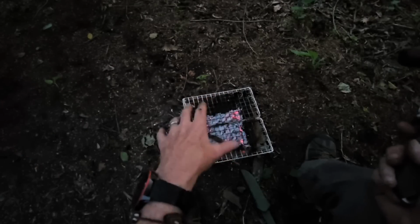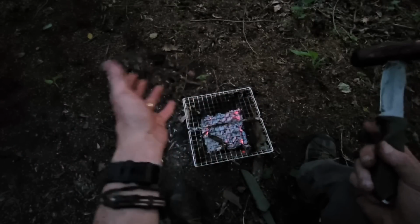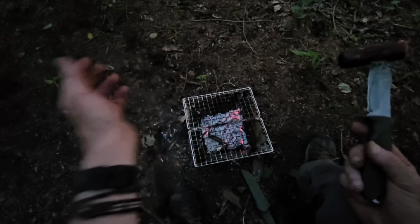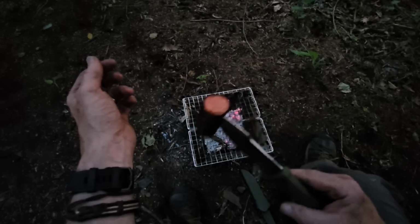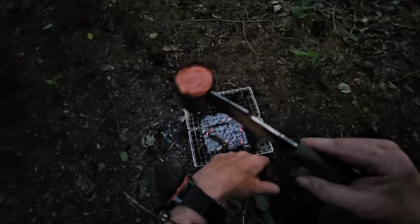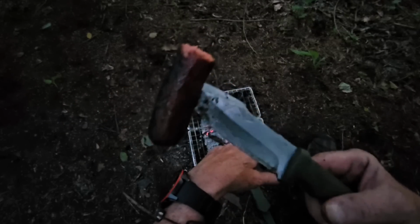Yeah, we're just gonna let that fire burn down the rest of the way. You know, well, if we're gonna have a fire later on, I'll just get it started again. But I'm eating my second dog. Yeah. Ooh, that one looks good. Tastes good too. Yeah, it does. Yum.